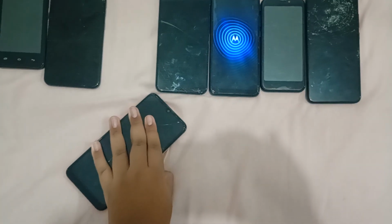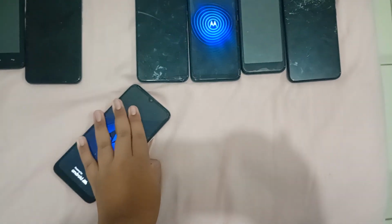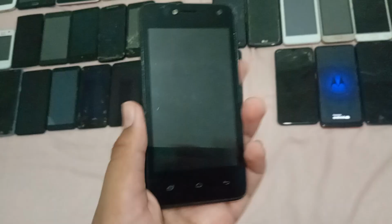Here's my Motorola Moto E7. Got it in 2025. This used to be my old main phone before I got the Moto G15. Here's my LG K22 Plus. Got one in 2026. Here's my TCL Semco 3C Plus. Got one in 2025.